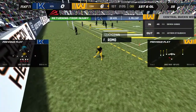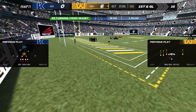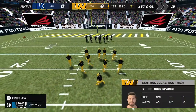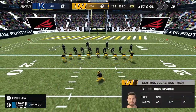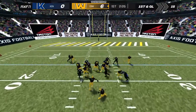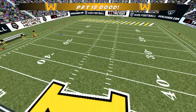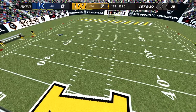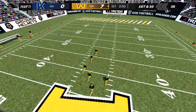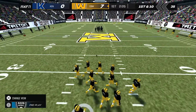The home team showed us great execution and determination on that touchdown. Campbell on the kick. It's good. The home team draws first blood today. 7-0. The first touchdown of the day creates huge momentum. It makes the other team feel like they're working uphill.